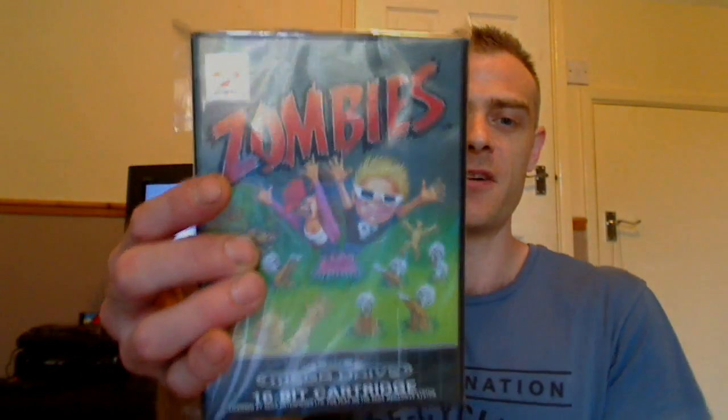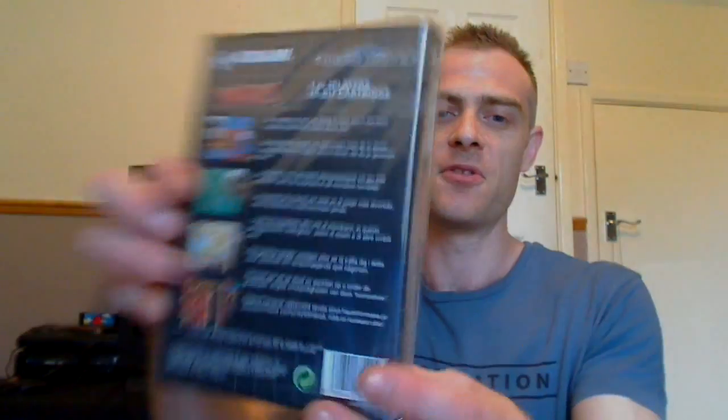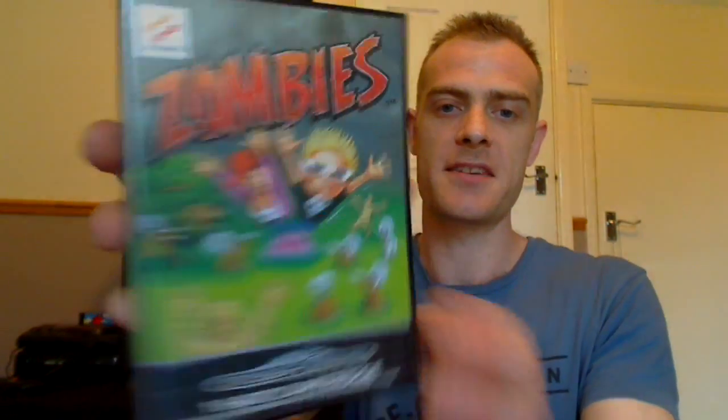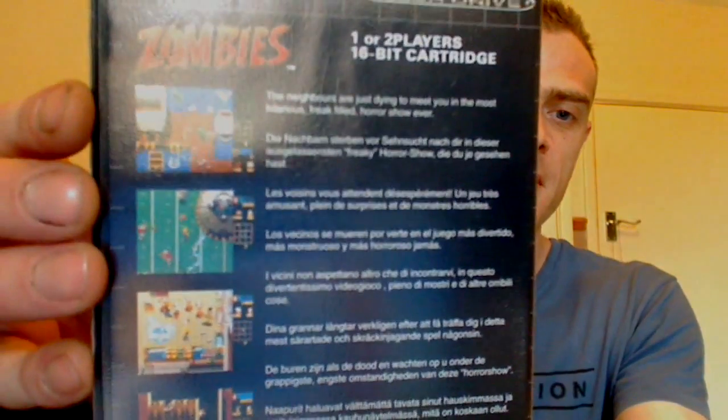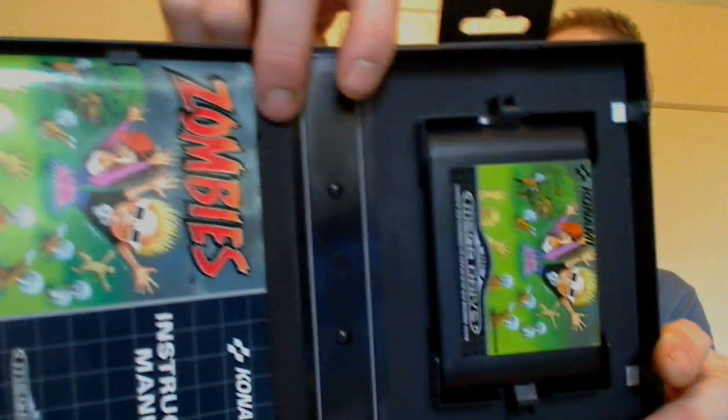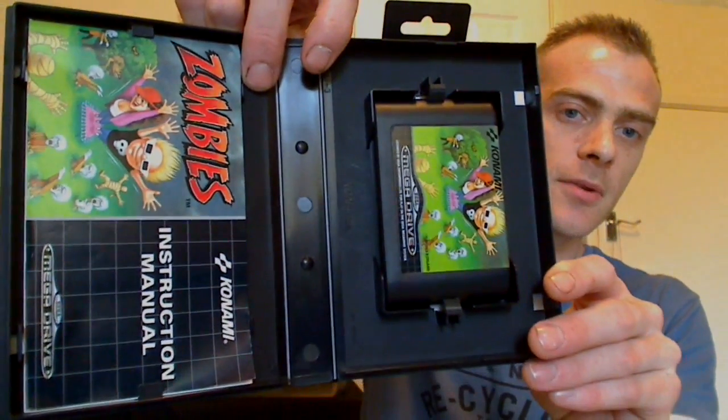Now, as for picking up games elsewhere, I did pick up one game, and that was Zombies for the Mega Drive. I've actually had this game before, but the one I had before was in pretty rough condition, and this one is absolutely mint, so pretty happy to pick this up. It's a pretty good game, excellent 2-player mode. It is apparently better on the Super Nintendo, but I've not got a Super Nintendo, so who really cares? But as you can see, absolutely gorgeous condition, so really happy with that.